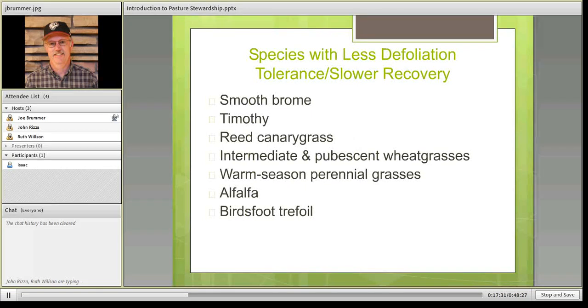Then this group, their buds and their tillers are very slow to recover. These pretty much almost have to get to that flowering stage before they initiate that new set of tillers down in the crown region of the plant. So what we're seeing right now are tillers that initiated last fall in these cool season species. Those have to go through their life cycle before that new set of tillers will be initiated later this spring. So things like smooth brome, timothy, intermediate and pubescent wheatgrass. Again, these are slow to recover, so you have to manage these a little bit differently.